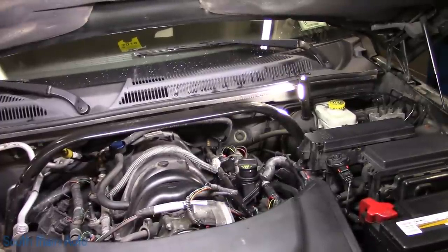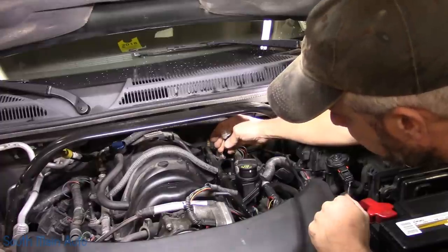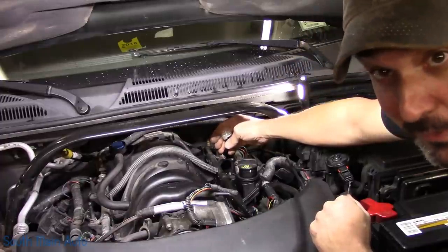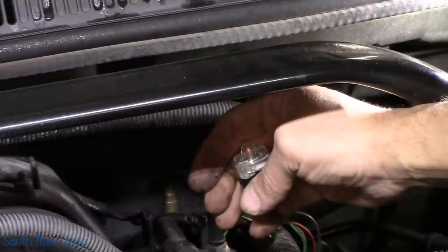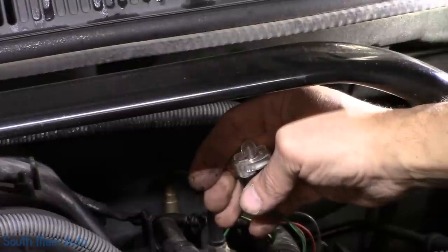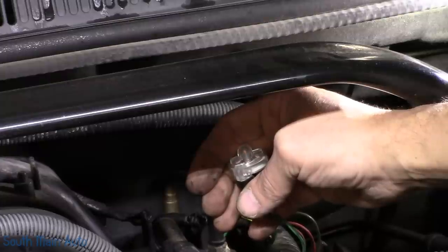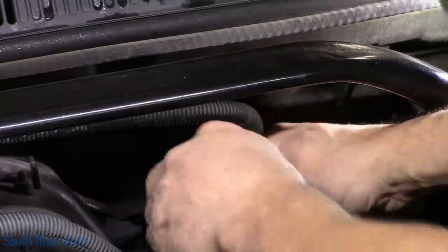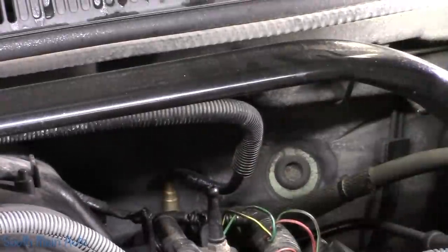All right, so this should be toggling. Oh yeah, I just saw it flash. I don't know if you guys can see that. It's really quick and really dim. Let me zoom you in. So that is the number 5. That's just the ECM briefly toggling that injector periodically. Okay, so that's what it looks like, or what it should look like. So we'll plug that back in. I just heard it fire the injector.